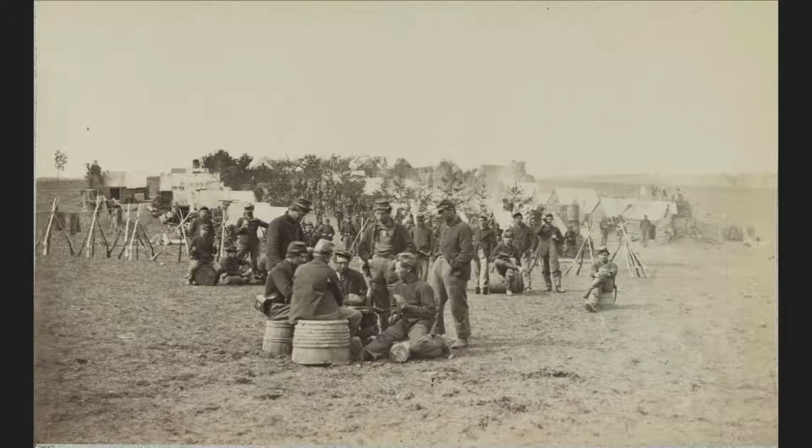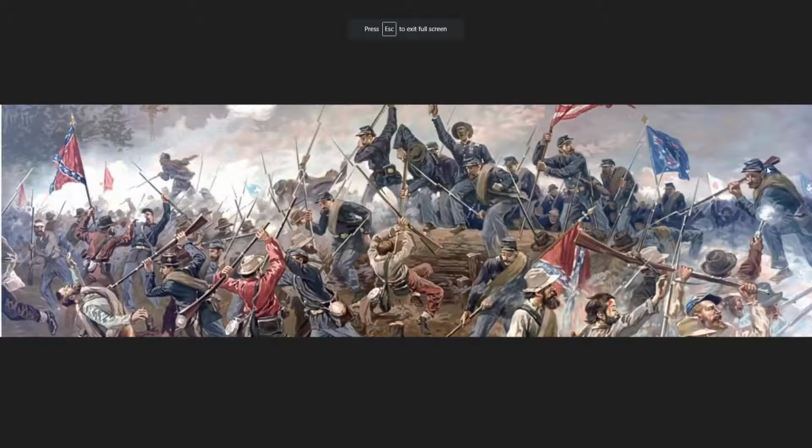The next engagement is Spotsylvania Courthouse. Grant orders the 6th Corps, including the 119th, to capture and hold a crossroads so Lee couldn't get it at Spotsylvania Courthouse. When the Corps arrived there, the Confederacy got to the courthouse first. Not only did they get there first, but they got there in time to dig an almost impenetrable defensive line of trenches. And then the Battle of Spotsylvania Courthouse commenced.